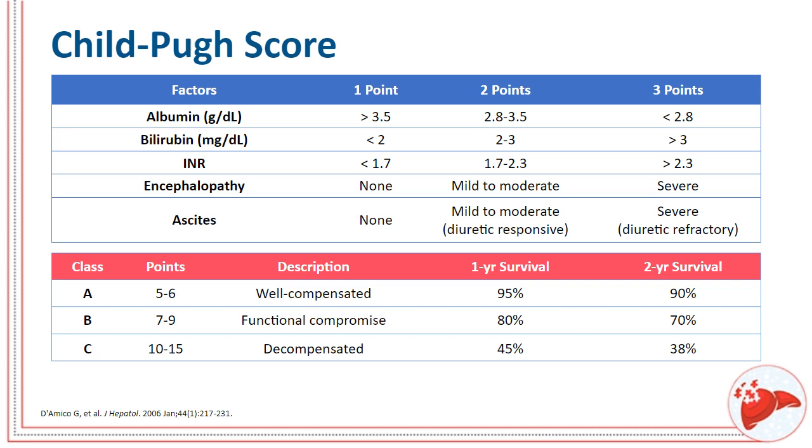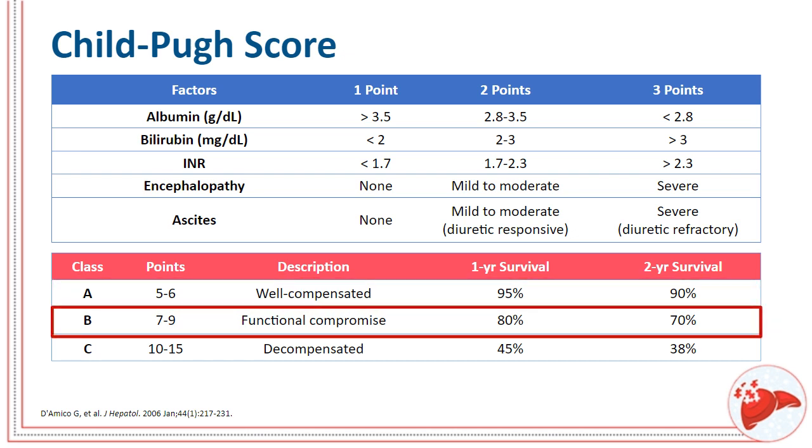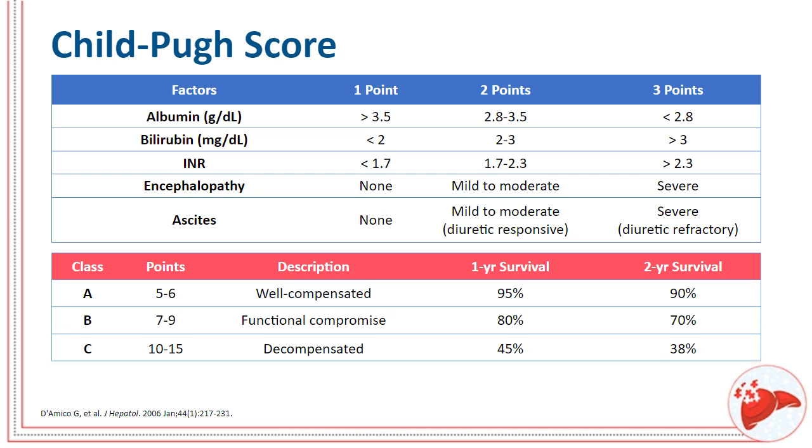And just to remind everyone, there are 5 factors that go into the Child-Pugh score: albumin, bilirubin, INR, encephalopathy, and ascites. And so the lowest score is a 5. Patients with a 5 or 6 are in the Child-Pugh A group with well-compensated liver function. Those in the B group have a score of 7 to 9, and those in the C group have a score of 10 to 15. So this patient has been well compensated. And when we think about, as we get later into the clinical trial data, right?